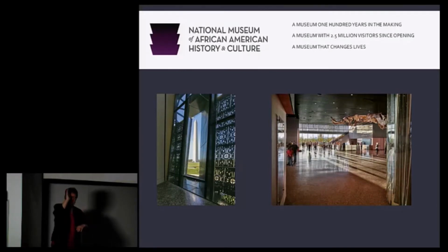Many of the people who visit are elderly. Some of them say they have to visit the museum before they pass. Many say they're coming home. Everyone I know has been moved or enlightened by their visit.